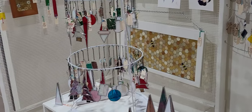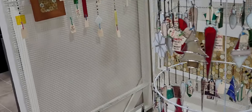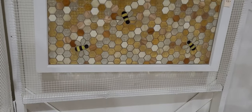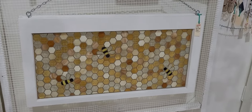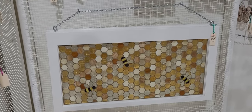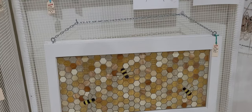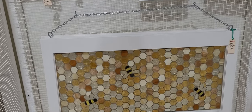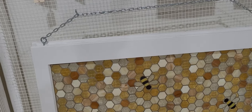I don't know why, but I really believe it is the year of the honeybees. Let me show you why I think that too. It seems like around every corner there is a honeybee, and I have no room for this whatsoever. But look how cute this is. It's $195 stained glass.